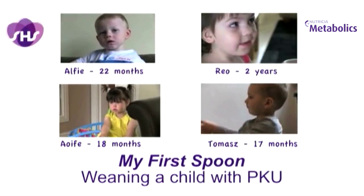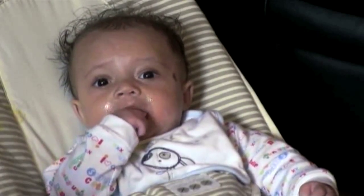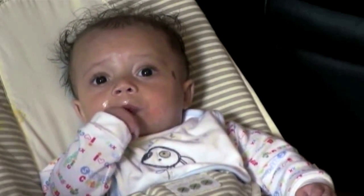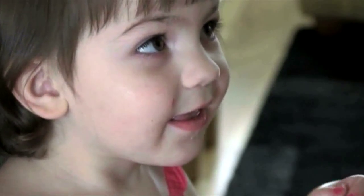Weaning is the introduction of solids into a baby's diet. For PKU babies, there should be very little difference to how you wean other babies. Most babies will start weaning between 17 weeks and 6 months.